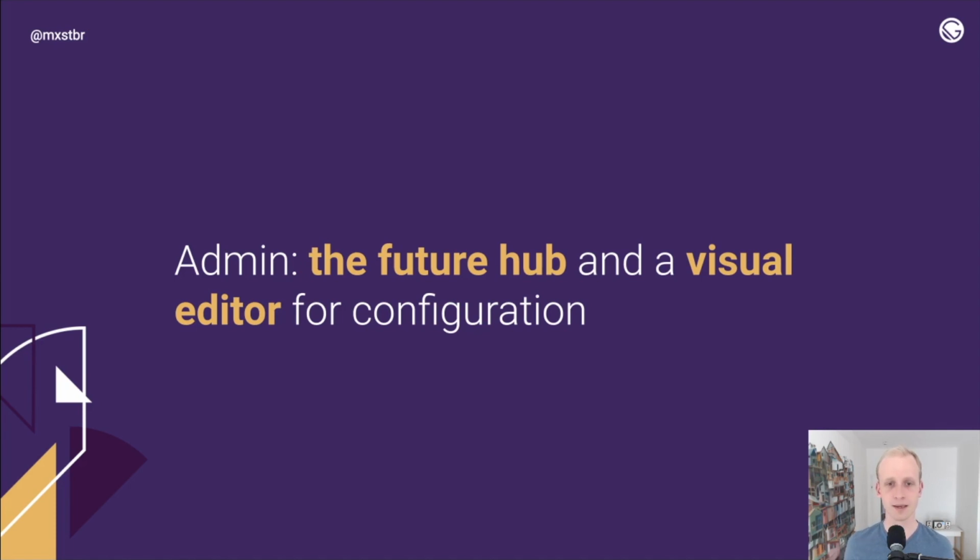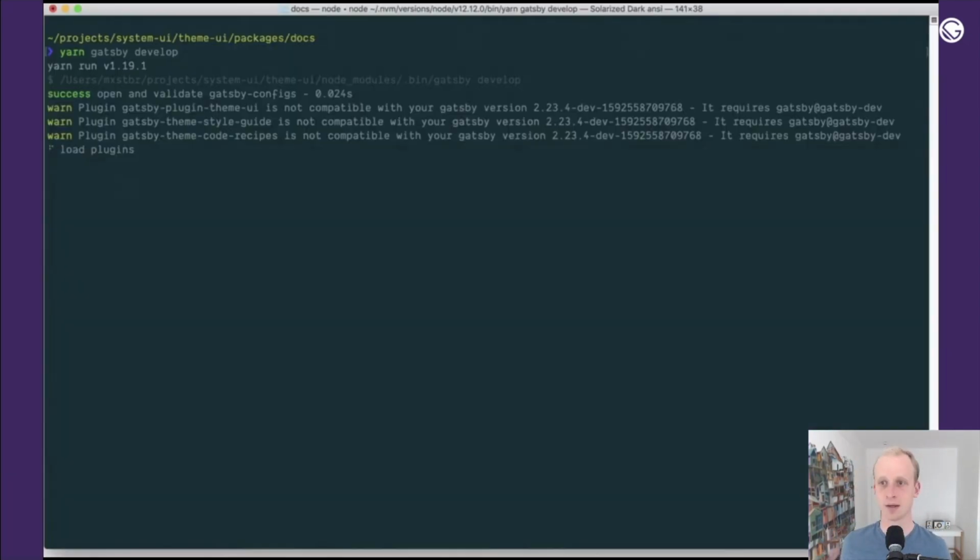Now, here's the thing. We have an alpha for admin ready for testers. It's not quite stable yet. It doesn't do everything we want it to, but we're really proud of it because we've already figured out the sort of core issues around delivering it, how we're going to build it, what it's going to look like, how it ties into the rest of this whole setup. And so I want to give a quick demo of what it's actually going to look like.